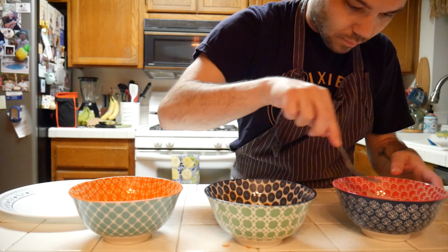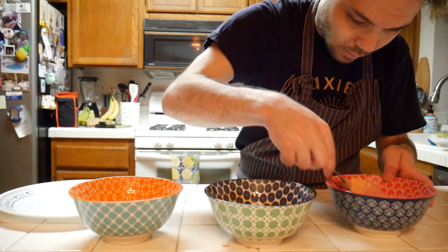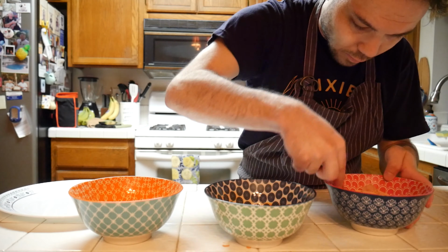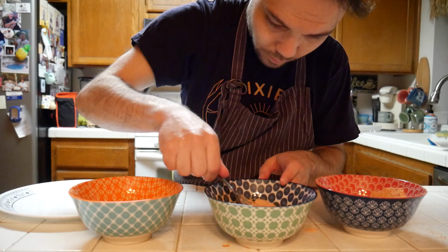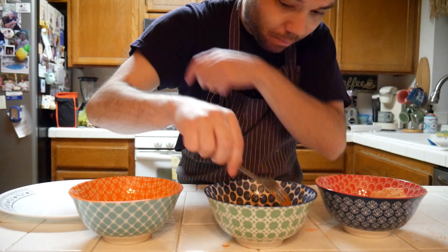Step 1 involves dredging the cutlet in the flour mixture. Make sure both sides are covered completely and evenly. Shake off any excess before transferring to the egg wash. Again, making sure that both sides are covered evenly.